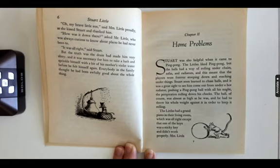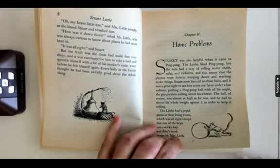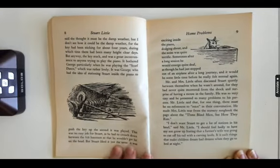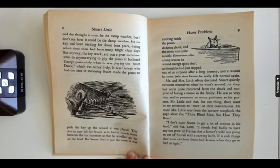The Littles had a grand piano in their living room, which was all right, except that one of the keys was a sticky key and didn't work properly. Mrs. Little said she thought it must be the damp weather, but I don't see how it could be the damp weather, for the key had been sticking for about 4 years, during which time there had been many bright, clear days. But anyway, the key stuck and was a great inconvenience to anyone trying to play the piano. It bothered George, particularly when he was playing the scarf dance, which was rather lively.